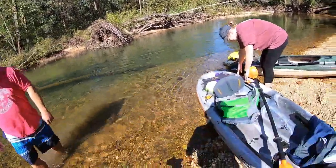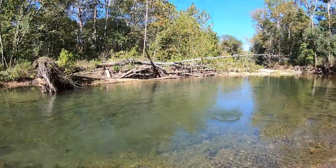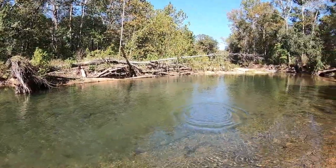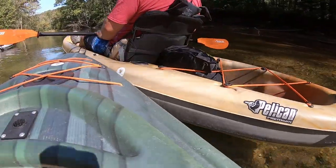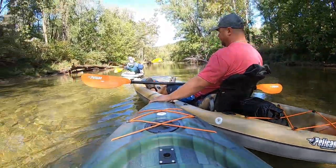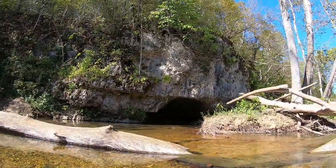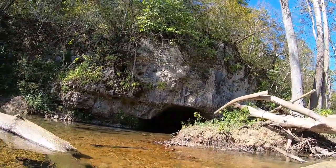That's a dang good one. Got him one there, that ought to do. That was a good one. Steve rocking the get out sticker right there. Awesome.